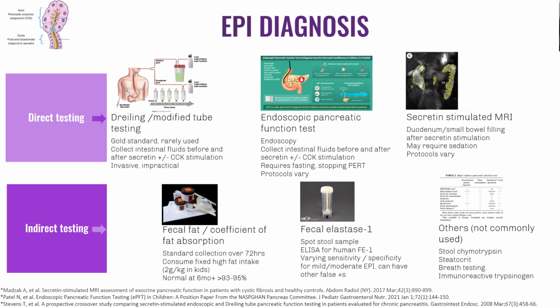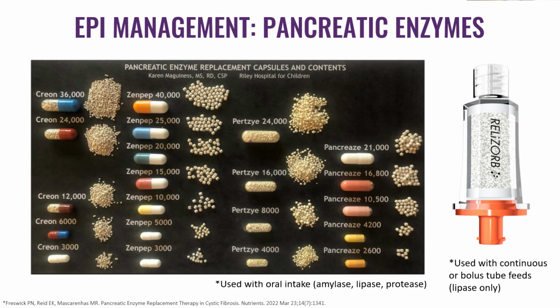We can see a false positive diagnosis in watery stool as this dilutes out the elastase, and it is not able to detect isolated enzyme deficiencies. Other testing as listed is not commonly used given associated costs and overall lower sensitivity and specificity. Once EPI is diagnosed, we start additional pancreatic enzyme replacement therapy, or PERT, with every meal and snack. This is a great graphic of the currently available enteric-coated enzymes, as well as the newer immobilized lipase-only cartridge, Relisorb.